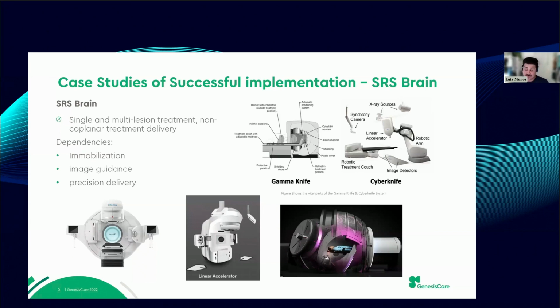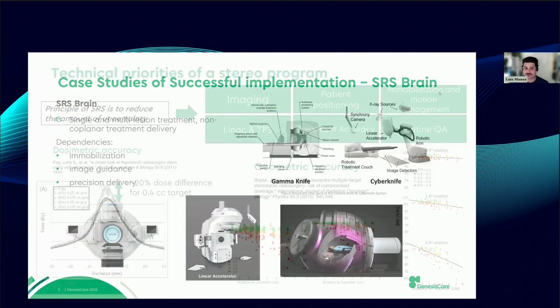We love the LINAC within the GenesisCare network, just because it gives us the ability to do so many things with it. So integrating C-RAD on a LINAC platform makes so much sense. And those dependencies that SRS requires us as physicists to make sure that immobilization, image guidance, and precision delivery is paramount to patient safety and delivering on the RO's clinical intent.